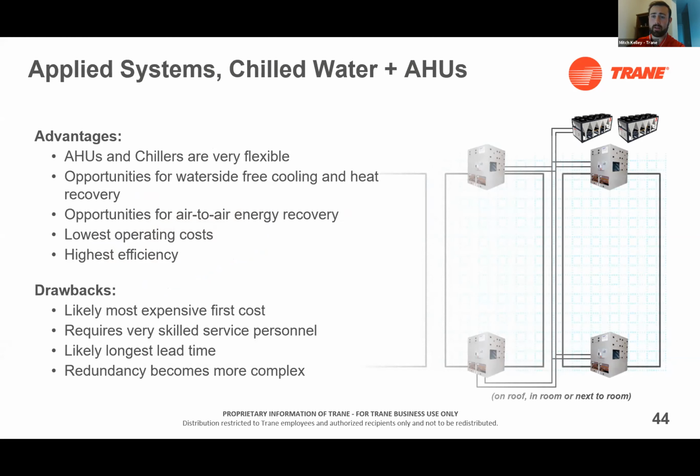You also have opportunities for heat recovery in these systems. So again, taking condenser heat that would otherwise go to waste in the ambient temperature and putting it to use, whether that be through reheat coils or through domestic water heating in the system. The operating costs, again, if you took advantage of all those opportunities along the way, you could get the operating costs down, especially during the wintertime months where you wouldn't be paying for compression. And then your efficiency, again, opportunity is high, but that's only if you do it in certain ways.